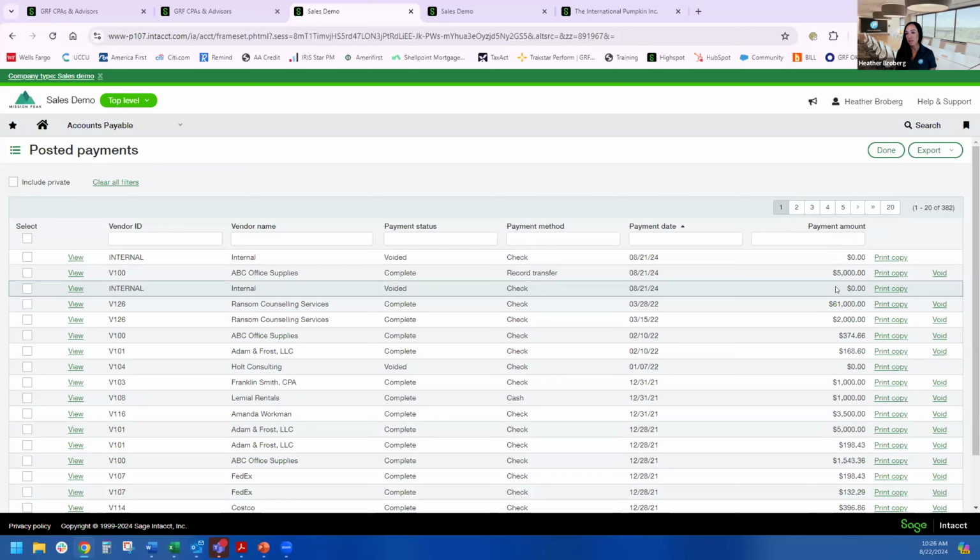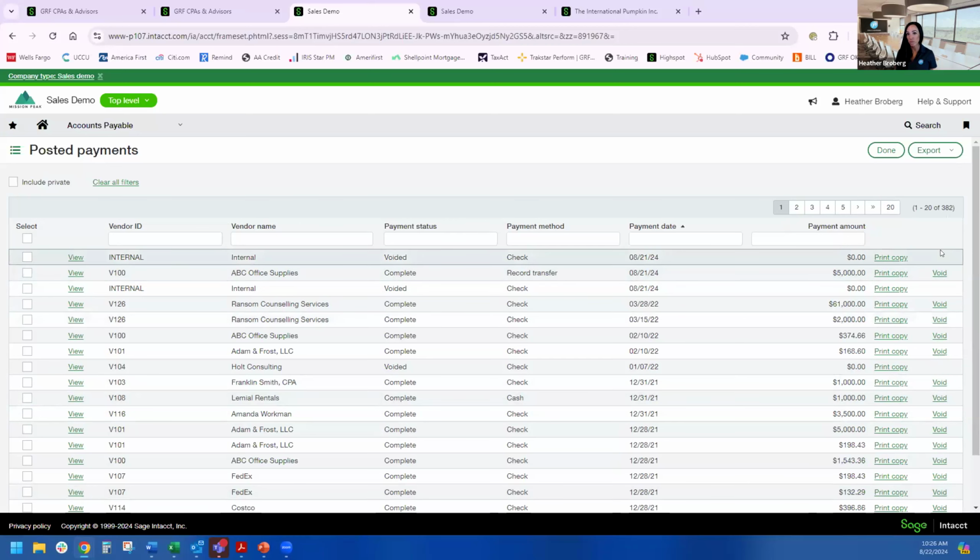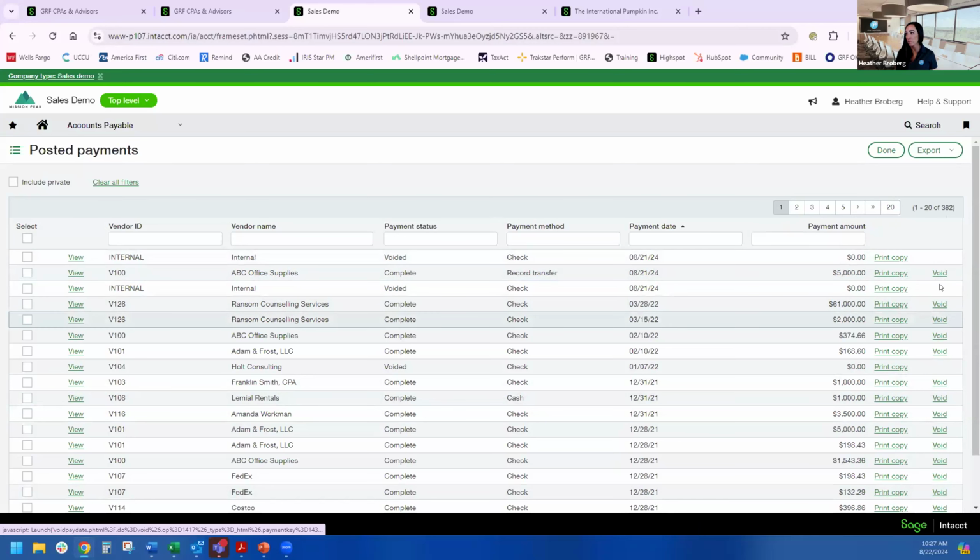The second enhancement here in the posted payment screen was voiding a payment. We now have a void option. For those on the call that are new to Sage Intacct, I will tell you that previously there was not a void button here. This void button lived only within cash management in the bank register. So in order to void a posted payment, you would have to go into a separate module, locate the transaction within the bank register, and click void from there. Intacct has now deployed the ability for you to void the payment directly from this screen.